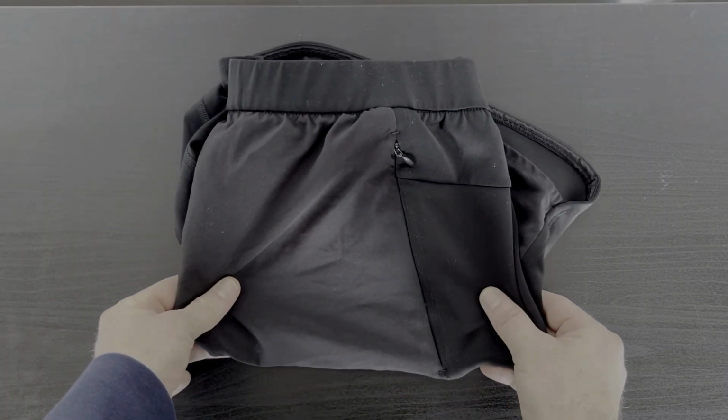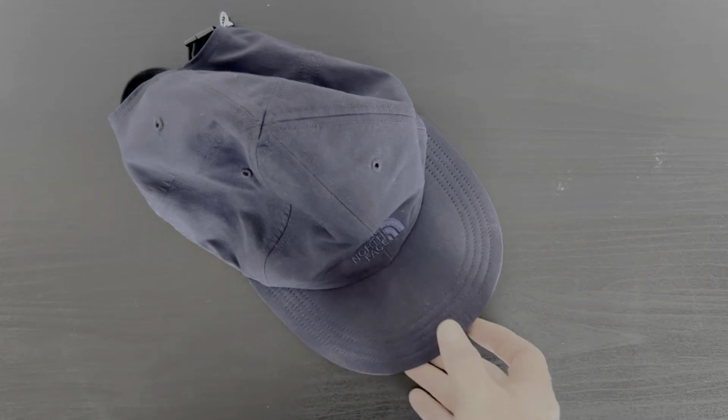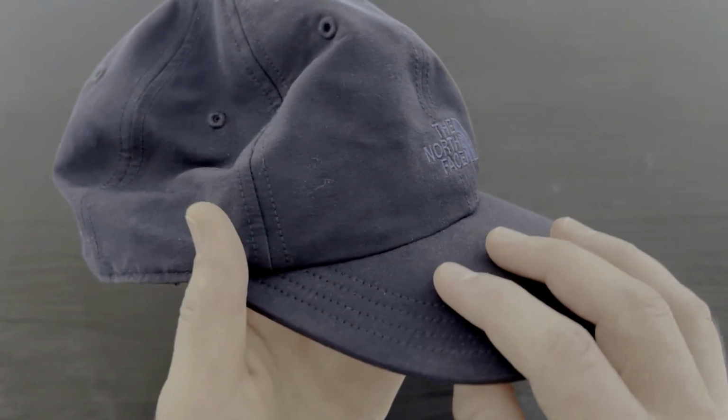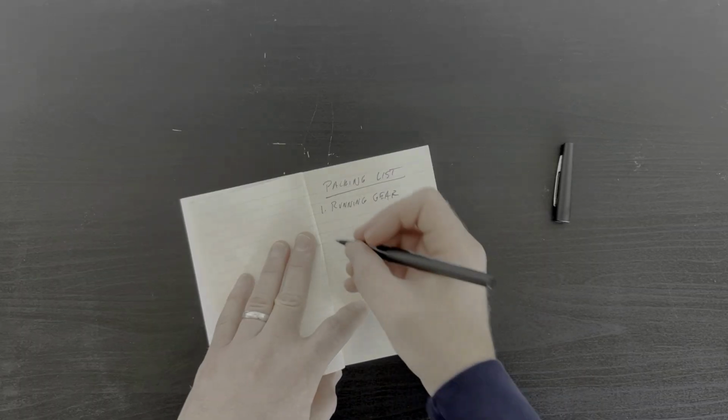I'll bring along a pair of running shorts. These ones are from Adidas. And I'll be bringing along this running hat from the North Face. And this hat's really great. It's super packable. As you can see, it has an unstructured brim, so it's really easy to fold up and put in the bag.